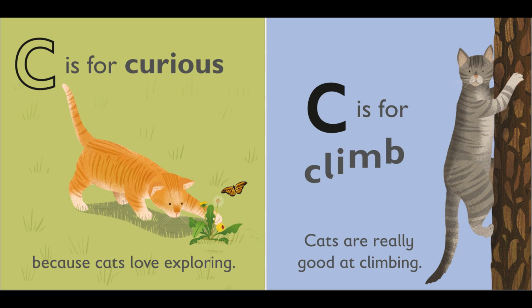C is for curious because cats love exploring. C is for climb. Cats are really good at climbing.